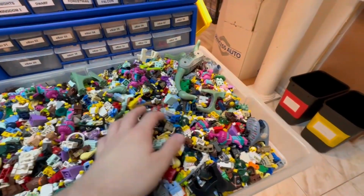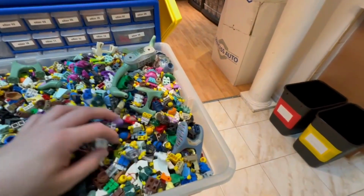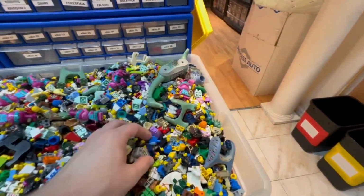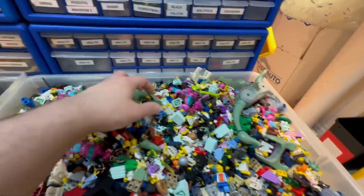Not sure where they are. They should be easy to see, but I'm just not seeing them right now. But yeah, there's a couple of them in here, and they go for like $3 to $6 each.